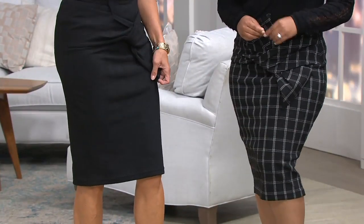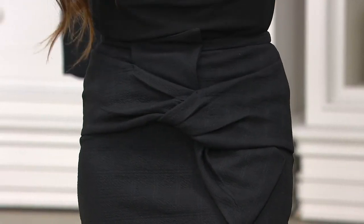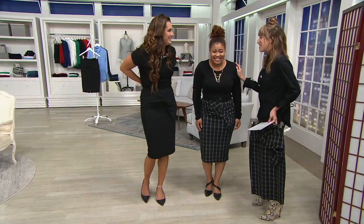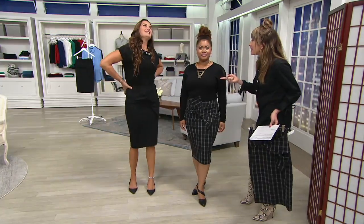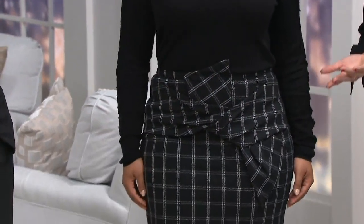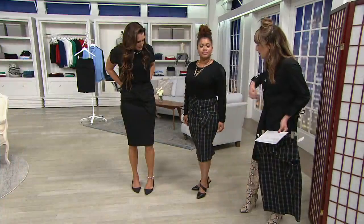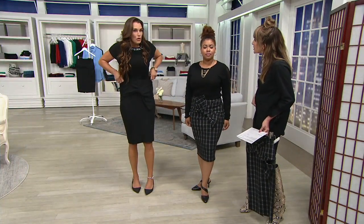Well, the length on this, let me give you quick measurements, 25 3/4 to 27 3/4. Talia, how tall are you? 5'2.5". How tall are you when you drink tequila? 5'11". She's almost 6 feet. What a thought. And how tall are you, Brooke? 5'11.5". All right, so we're all tall glasses of water, but you can see how it hits on Brooke and Talia. Now, is there any room if you wanted to wear it a little more high-waisted versus low-waisted?